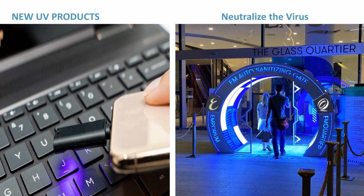So a lot of these devices say, hey, they're UV, they can help with the virus. And the reality is, yes, if you took a wand and put it on top of your laptop and let it shine for 20 minutes, you would probably kill the virus on your keypad. But would you really do that is the question. So just know that not all UV is created equal.